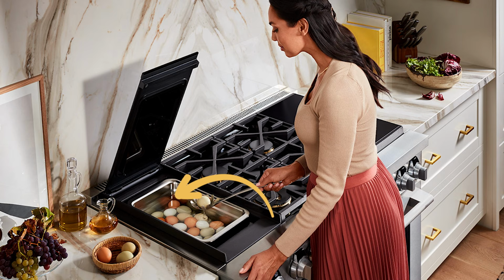Want precision cooking without guessing? SKS is the only one that offers a sous vide option. Just pick your protein and your sauce, and it's cooked perfectly through water immersion.